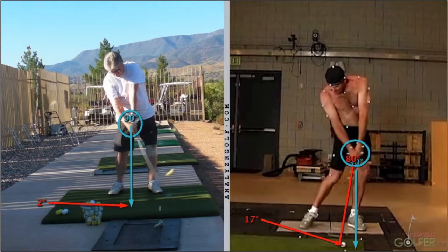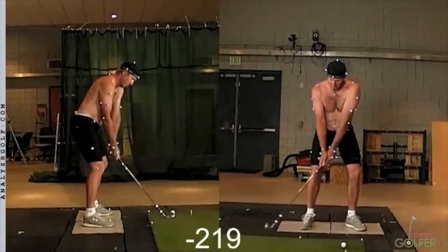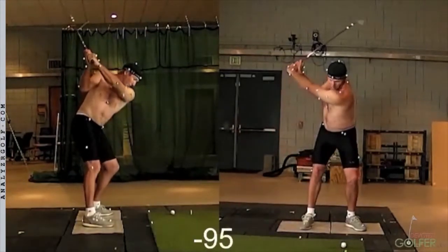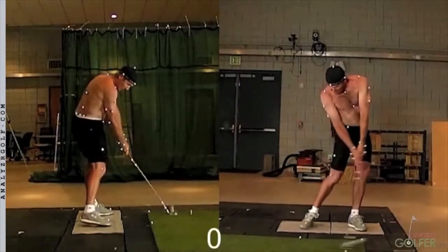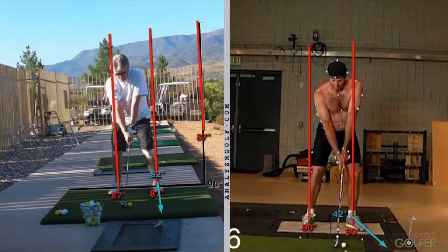Now let's look at some of the positions prior to impact to see which ones might be influencing this less than optimal impact position. Everything you do prior to impact, the starting setup, the backswing, the downswing, has the sole purpose of arriving at a fundamentally sound impact position. First, let's look at the setup, what we call the one position. As we compare your setup to Grant, we see a couple of differences.